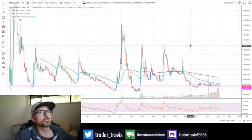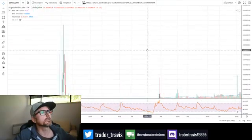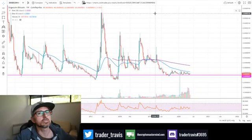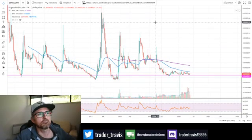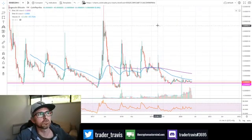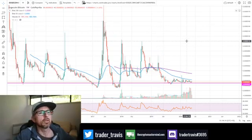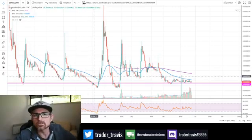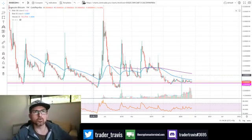Where is it going to go? Who knows? Where did it get to? 290. That's times 10. I would have thought it'd get higher than that. There's no real TA on this one. This is more of just a Doge always pumps in an altcoin rally.